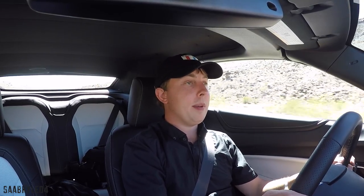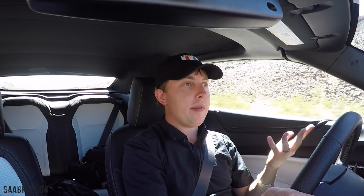So now with the top up, we can listen to interior noise levels and see how they compare to the coupe. Initial impressions, I've been driving it around for a few miles with the top up, and I would say it's very close to the coupe. It's not that far off. If anything, there's just a little bit more wind noise.